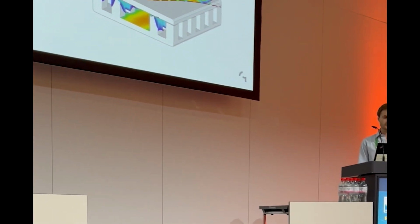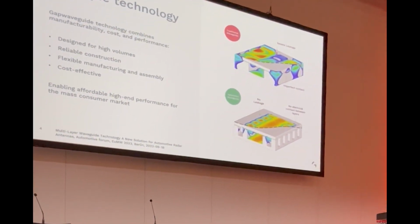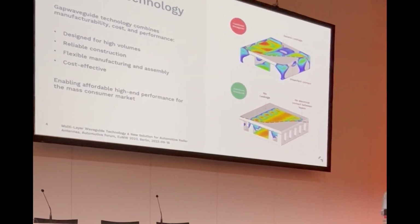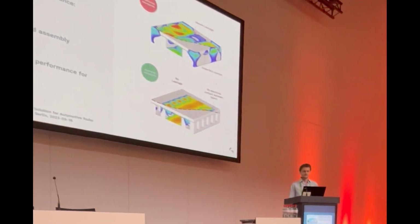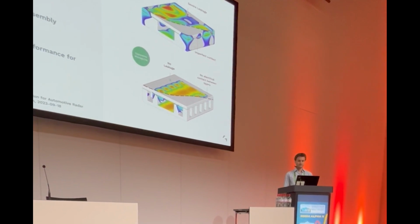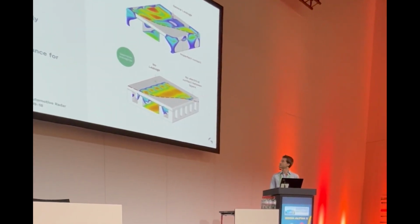The technology at the core of our company, again, is the gap waveguide technology, and it's really focused on combining manufacturability, cost, and performance in one single package. Here there is an illustration on the right-hand side to simplify. You might have seen it already. The top right corner is waveguide technology, the most classical and most well-known technology. They provide very nice performance, and we've seen them becoming very attractive recently. However, they generally suffer from very challenging manufacturing.